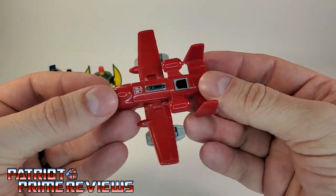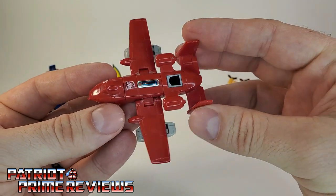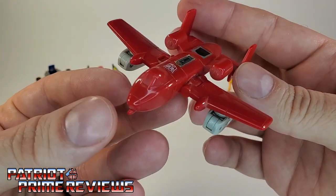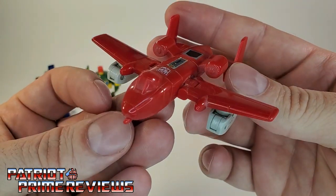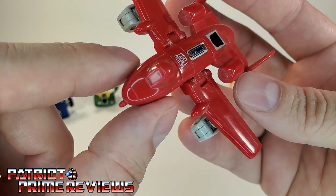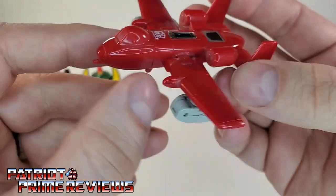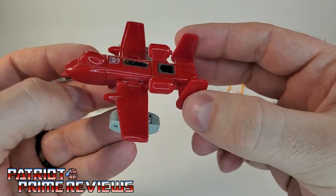And this is one of my favorites. This is a big Minibot and one of the first Autobots that we had that was an aerial vehicle. And he is an A-10 Warthog. And I love that. He looks so good, though I do wish he had some paint applications for the cockpit. You can see the gun right there on the front. He's got the thrusters or the intakes. He looks really, really good.